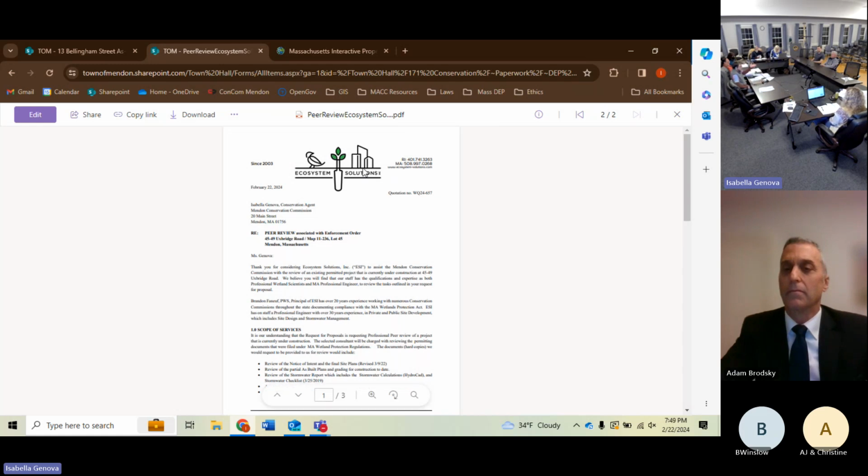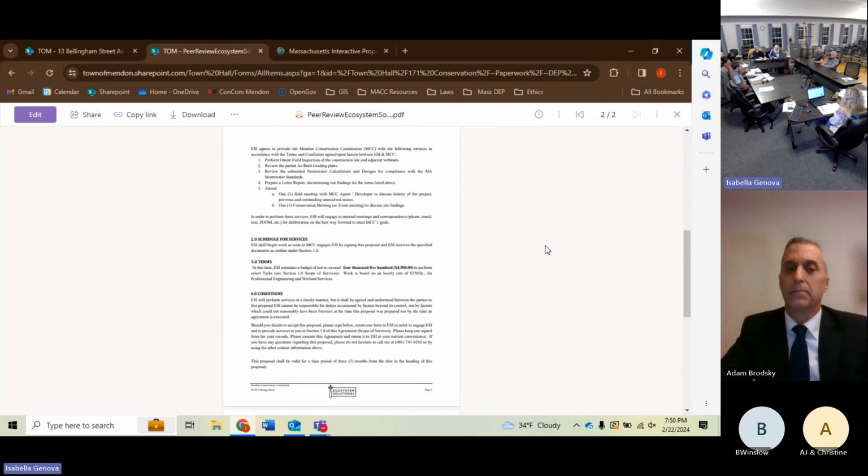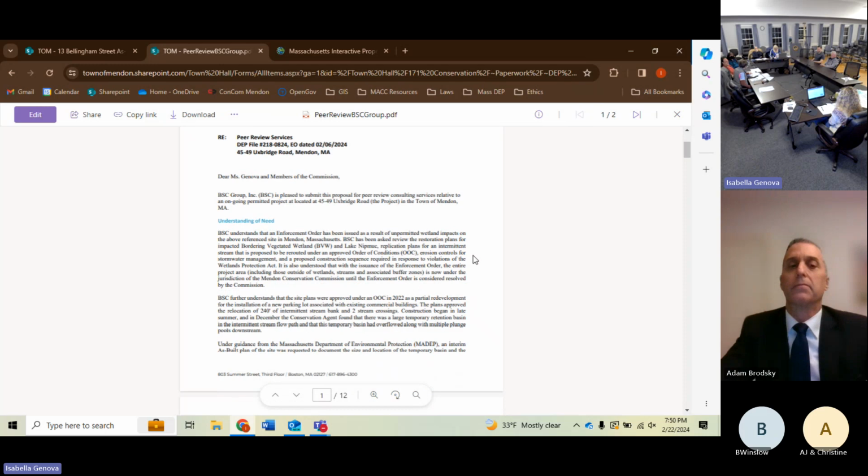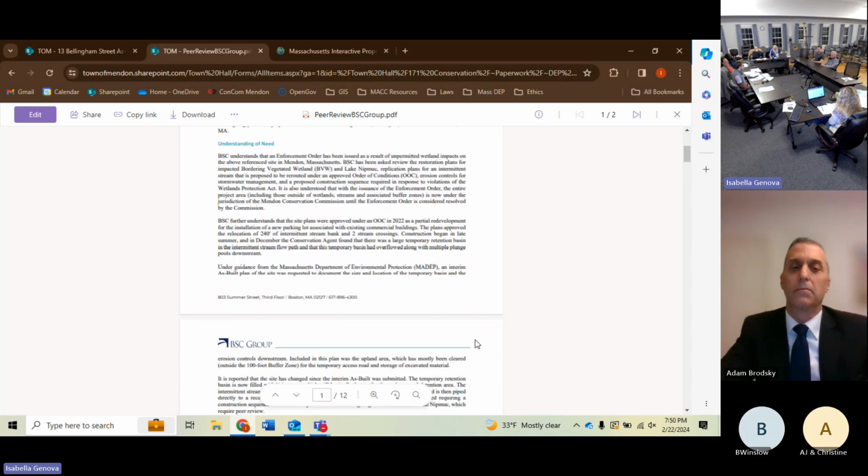Okay. You'd be able to take a look at them. The language in both of the documents is basically the proposal says, we're going to review a bunch of documents and then we're going to write a report. And my feeling is that the Ecosystem Solutions proposal specifically calls out that they want to be doing a review of the stormwater report in order for them to prepare a letter report for us. The proposal from the BSC Group doesn't specifically say that they're going to be looking at the stormwater documents, but it does say they will be reviewing all available background information, and stormwater stuff would be part of that as well.